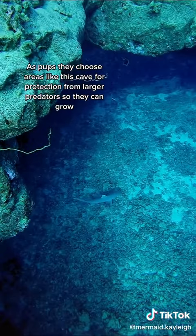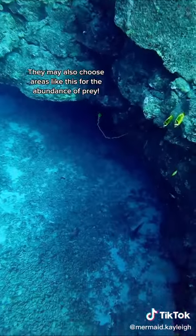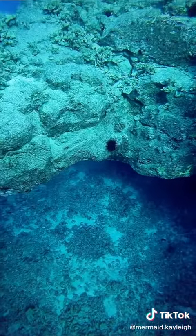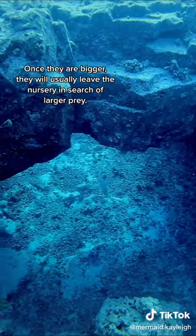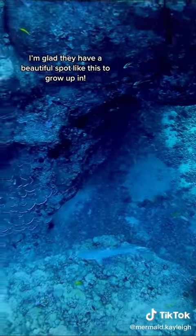And as pups, they choose areas like this cave for protection from larger predators, just a safe space they can grow. It's also possible they chose this area for the abundance of fish and other prey. Once these sharks get larger, they will often leave these nursery areas in search of larger prey in the open ocean. I'm so glad they have this safe space to grow up in.